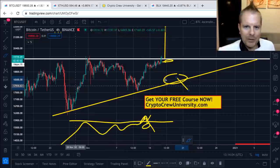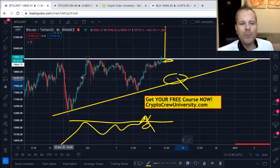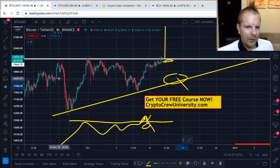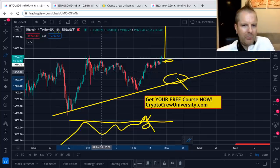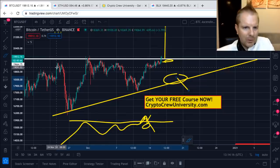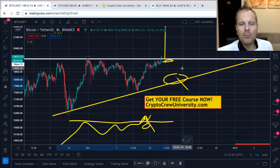Remind you, this is not what we do in 5 minutes from now. This is our target from this move. This move is, I think, a few weeks old. You see it started, yeah, it's a few weeks old. This is from November 24th, and here we are today on December 16th. So this is a few weeks old move, right?